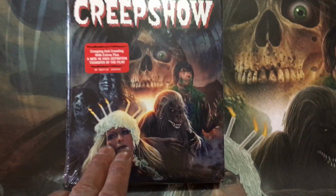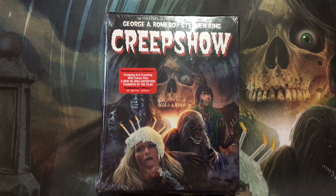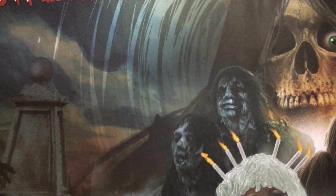So I am happy to have this one in my collection, and I do like the fact that they did it in a hard box. That way it can go nicely with the Arrow release of Creepshow 2. So, Creepshow.